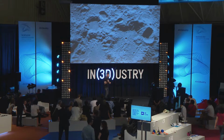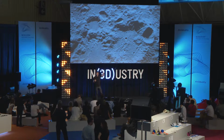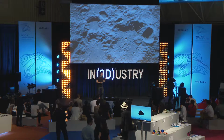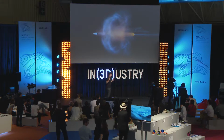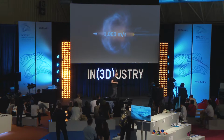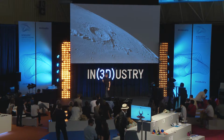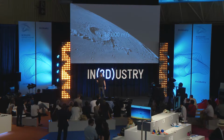We need to protect ourselves from micrometeorites. Those get burned up in our atmosphere. On the moon you don't have that. That's why the moon surface looks like this. And those things are, well, they're quite fast. If you look at a bullet, that goes about 1 kilometer a second. If you look at a meteorite, that goes at about 18 kilometers a second. So, you know, it can do some damage.